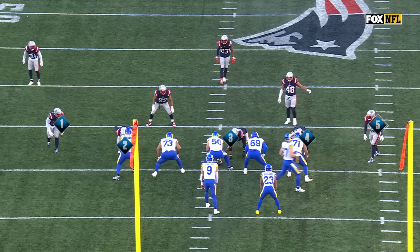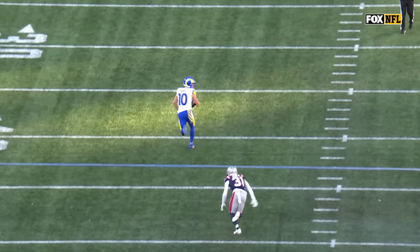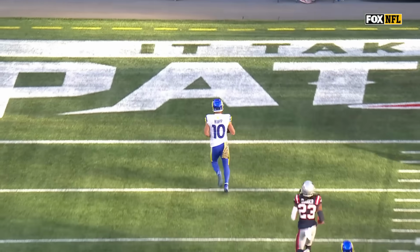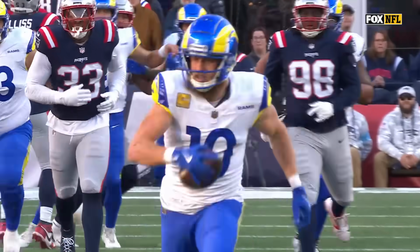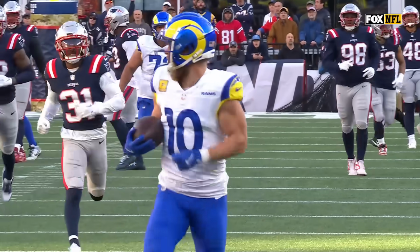Look at this. This is just an all-out pressure. Bringing the heat on Matthew Stafford. He knows it's one-on-one. Cooper Kupp. And just throws a perfect ball to Cooper. I mean, that's the gamble you take. If you're going to call an all-out pressure, you better get home, or number 9 will make you pay. For the longest play of the season for the Los Angeles offense.